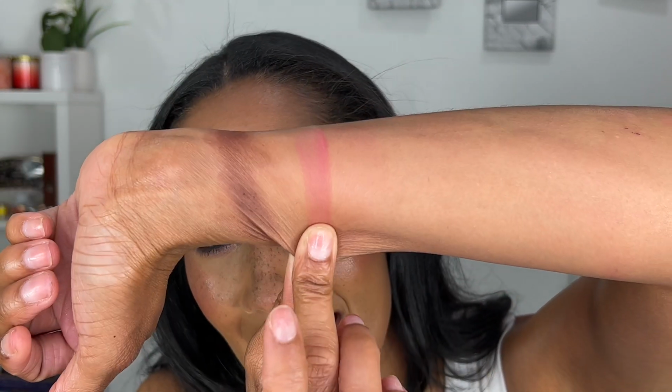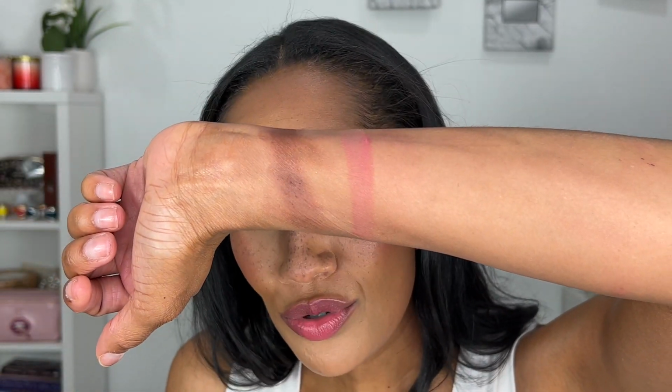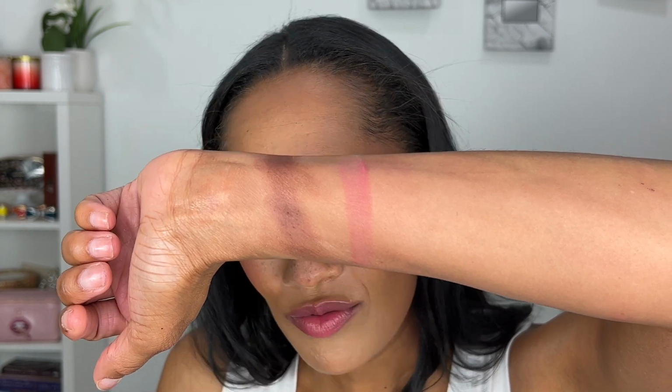I would highlight that. Rosewood is stunning, like my kind of blush shade. It's that really beautiful neutral type of mauve shade, like rosy mauve shade. Works great with any type of color, almost any type of eye look, face look that I'm going for. And like I said, I can add a couple of layers and get the intensity that I want.